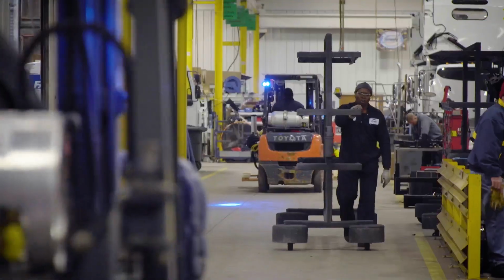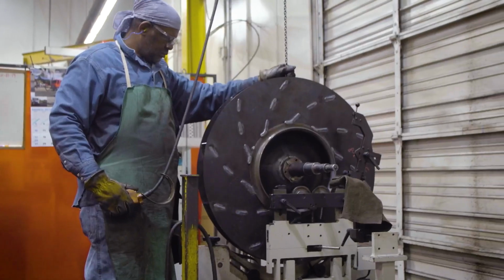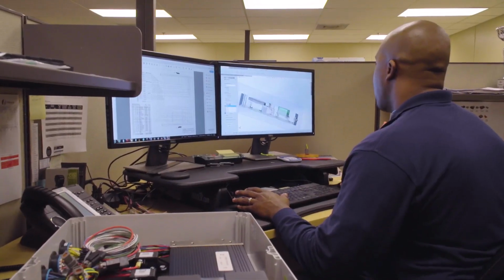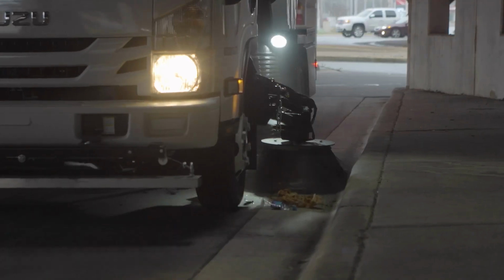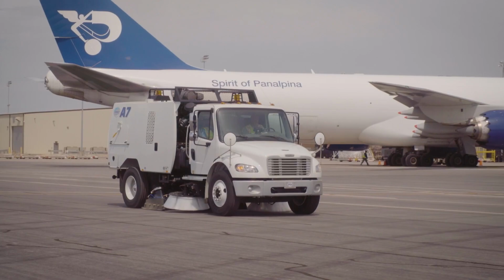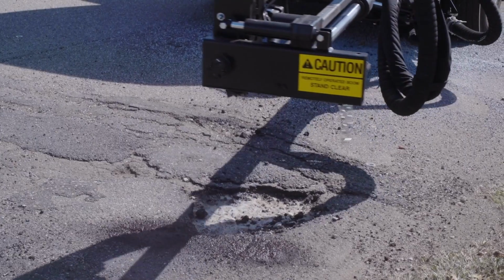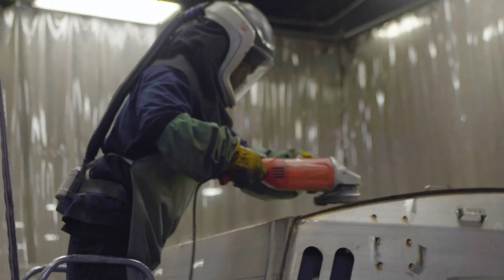Quality engineered from the ground up, proudly made by people with passion, and built tough for years of dependable service. Schwarze Industries offers a wide range of sweeping and surface repair solutions, including parking lot sweepers, municipal street sweepers, airport sweepers, and innovative asphalt maintenance equipment.